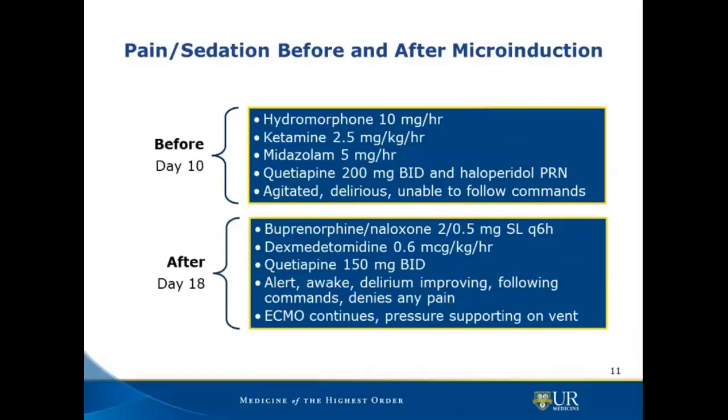I put this slide in here just to show you the before and after. So this was before we really started to aggressively titrate down her sedative and started this microinduction. As you can see, her hydromorphone was at 10 milligrams per hour.